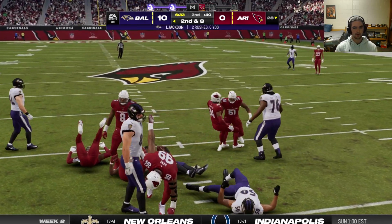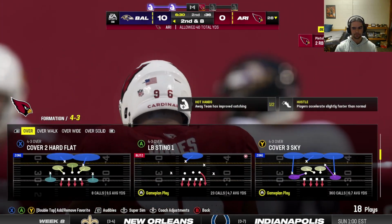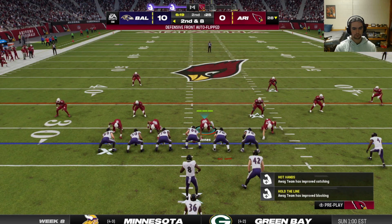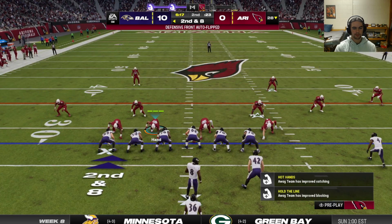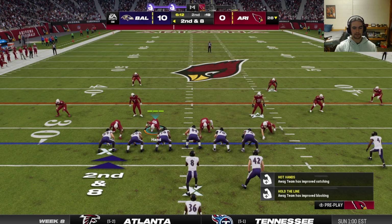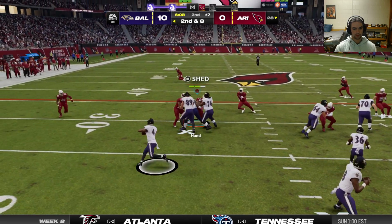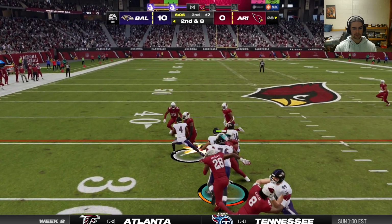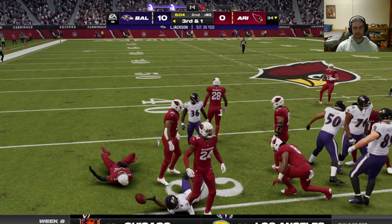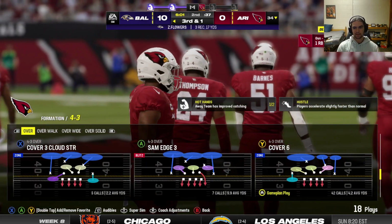Read option with Lamar. Gets a couple yards. Daquan Jones brings him down. I don't know how much of a chance we would have with the Ravens, but... Motion across. Zay Flowers breaks a tackle. Takes 3 Cardinals to bring him down. 3rd and 1 for the Ravens.